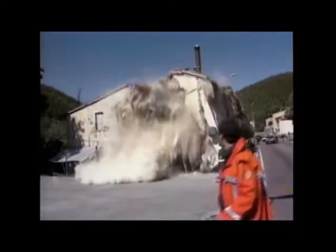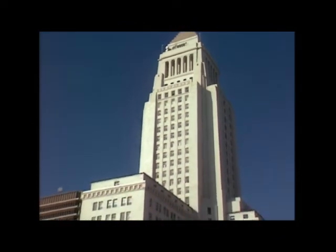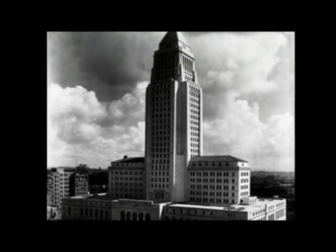Older buildings are a special problem. Many were erected when codes were minimal or even non-existent. Upgrading their structural integrity while maintaining original appearance and character is tricky. Such was the case with Los Angeles' City Hall. It was the tallest building downtown, 32 stories, when it went up in 1928, 5 years before local earthquake construction standards were enacted.